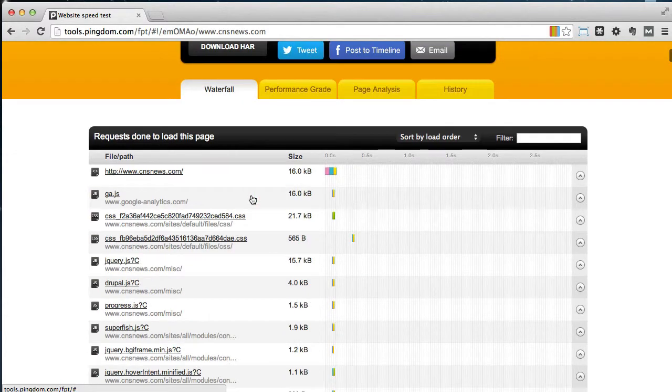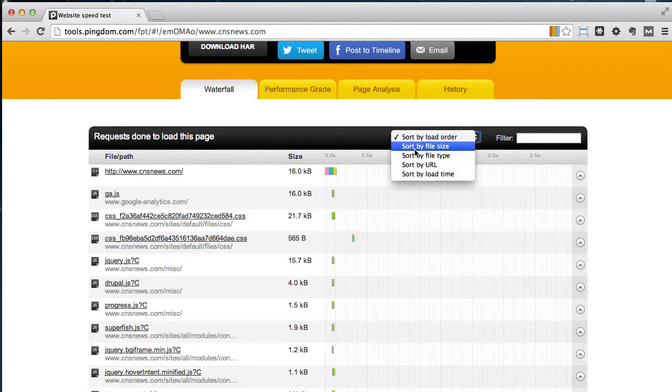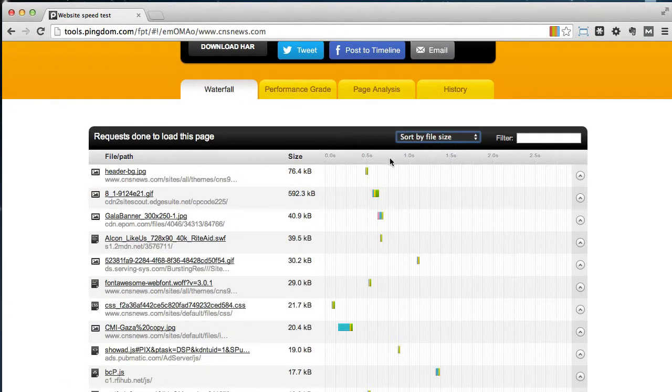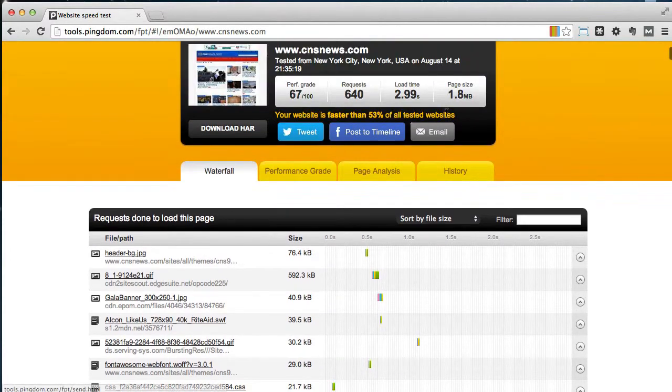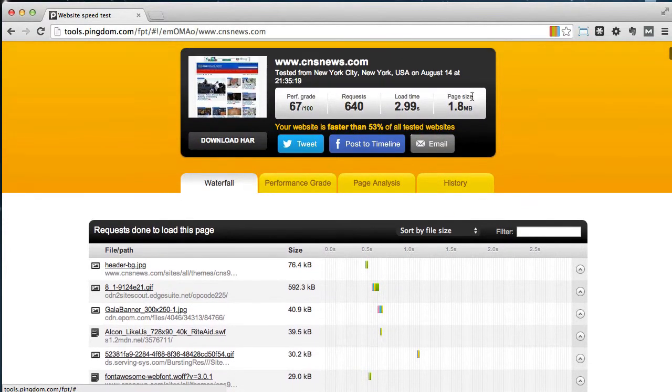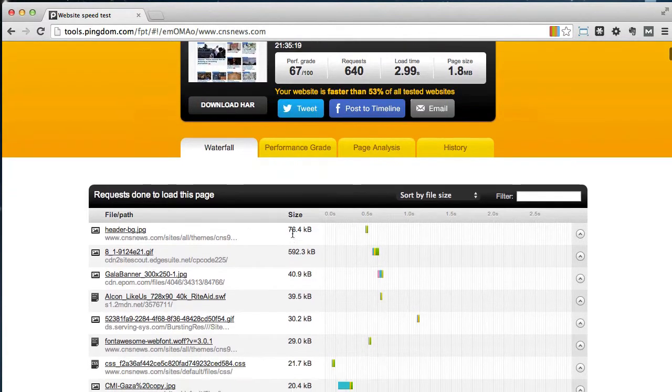Let's take a look at the waterfall. And over here, let's sort by file size. Now let's take a look. Okay, so check this out here. The header background. This is 76 kilobytes. Now that might not seem like a lot, but on 1.8 megs, if it's 2 megs, it's almost 50%.